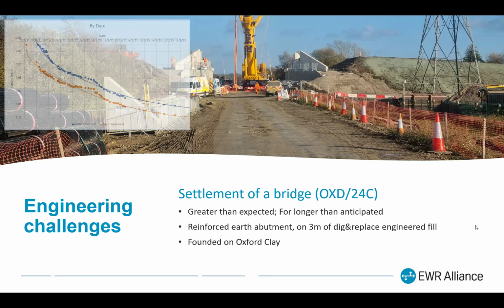But that isn't really the nub of the problem. The problem is that they settled and they kept settling and they kept settling and they kept going. We did some CPT investigations to try and figure out why it was so different to what our design assumptions had been. And in fact, those investigations proved the ground model to be exactly as the design said it was. So we're none the wiser, really.